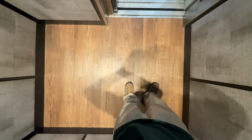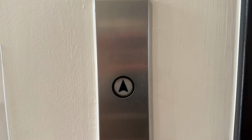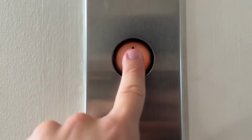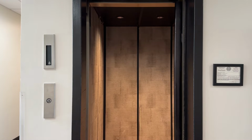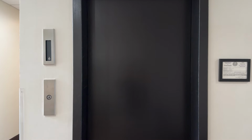Look how small this thing is. This thing's quite tiny. I love that button right there. Won't focus on it. There we go. There it goes. And that's it.